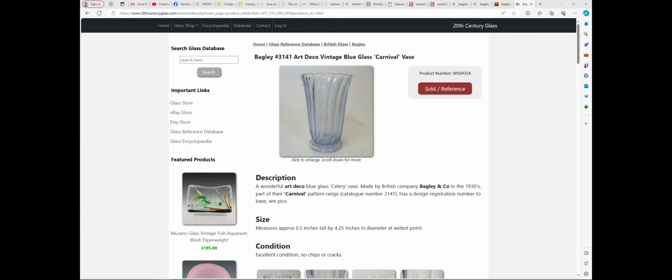So after much hunting, I think the vase is made by Baggley. I'm not 100% certain. This is the closest I can find to it, and again I'm back with 20th century glass as usual. They've only got this shape, so they've got two colours in this shape. The vase up to about here is the same. On the one we were looking at in 15 Collingwood, it curls in a bit at the top and it doesn't have this scalloped top, but the base is the same.